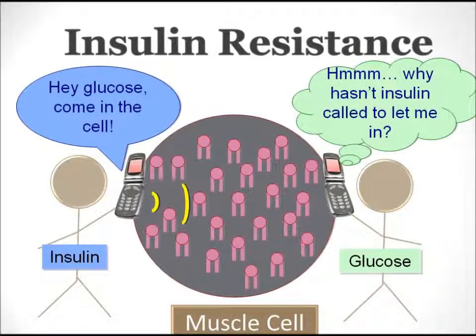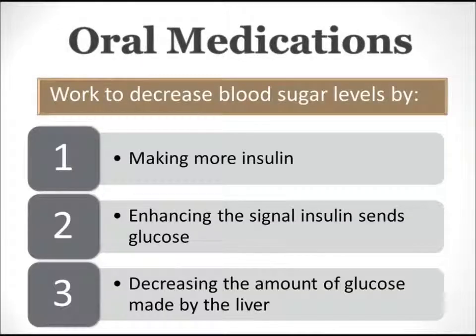In insulin resistance, there's plenty of insulin to bind to the muscle cell. Often there's way too much insulin in the blood. By testing an insulin level, your doctor can tell if you're insulin resistant. If you look at the screen, you can see that insulin binds to the muscle cell and makes the call to glucose to tell him to come in the cell. However, the muscle cell is packed full of free fatty acids, and this interrupts the signal. The signal never makes it to glucose. If glucose doesn't get the message to come into the cell, again, he stays in the blood, causing high blood sugar.